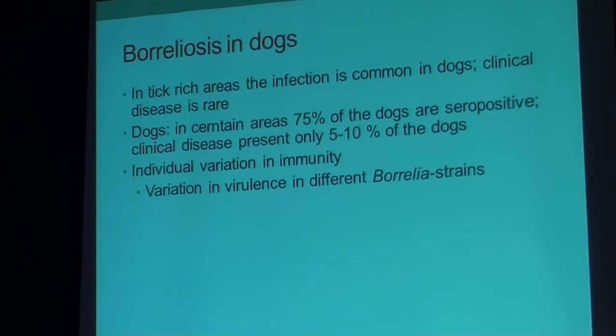I know that in certain areas Borrelia is an underdiagnosed disease. We have tick-rich regions, and vets do not think that we have Borrelia in that region. But at the same time, it's overdiagnosed, because you have an untypical disease or clinical signs in your dog, and then you take some samples and find Borrelia, and so we have a case of Borrelia. But there is a high probability that it is only seropositivity and the dog is suffering from something else. So seropositivity is not confirmation of clinical borreliosis. That's very important to bear in mind.